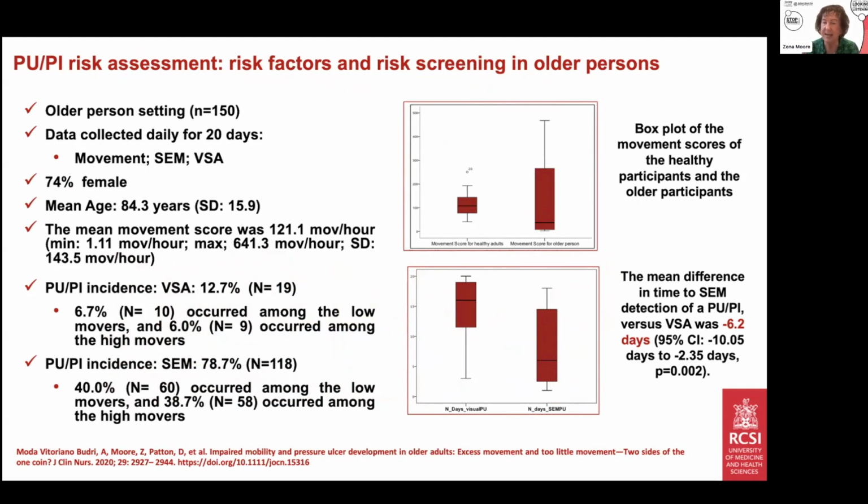Now, what you can see here at the top box plot, if you look over to your right hand side, on the left box plot is healthy volunteers and the right box plot are older adults. And some people, you can see that you and I make similar types of movements during the night time. Whereas the older adults, some are not moving at all, and some are moving a huge amount, but there's a great variability in their movement.